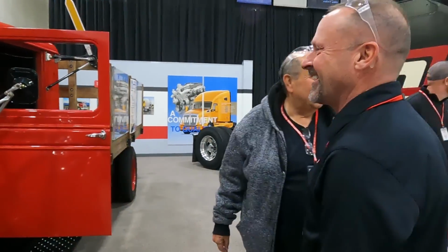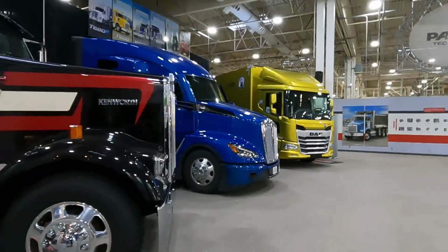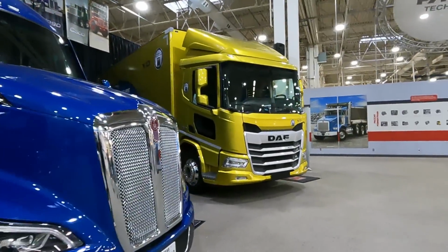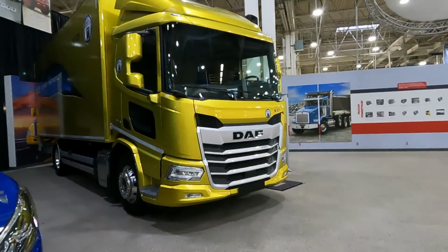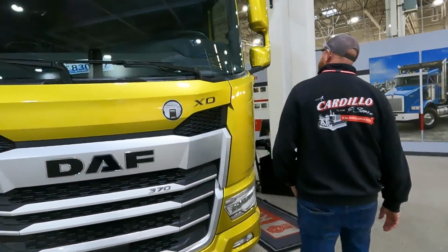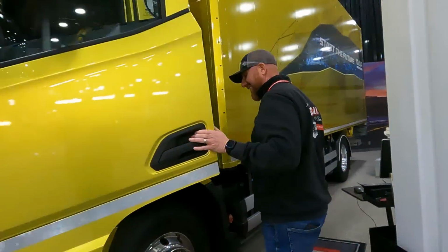Let me go take a look at that DAF. Yeah, go check it out. When I was in London, they had a lot of these, and in Israel, and Europe, the European trucks. You ever sit in a cab over before? No. Oh, go ahead, come on. This is gonna be great. I'll get on the other side. I'll watch you climb in it too. It'll be fun.